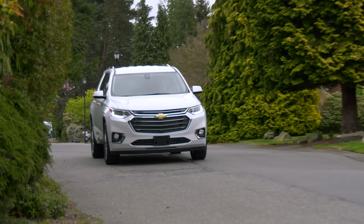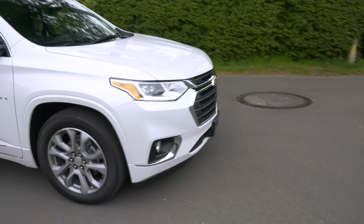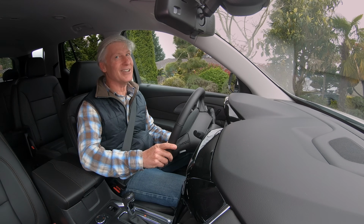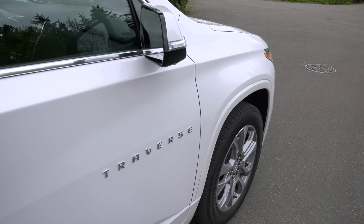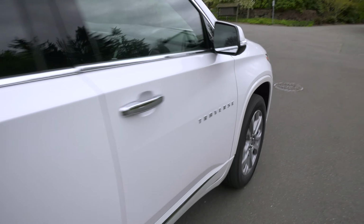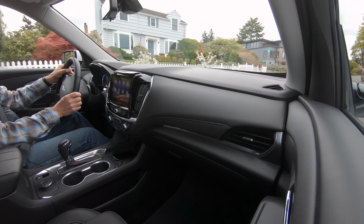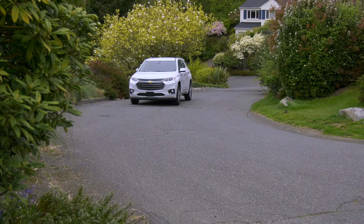Can't help you there. Let's talk about the automatic engine start-stop system. It's still pretty good and very smooth. And that's good because you can't really defeat it. Something I hope they address in the mid-cycle refresh. No word on that changing for the 2022 Traverse. Do yourself a favor, test drive to see if it's an issue.